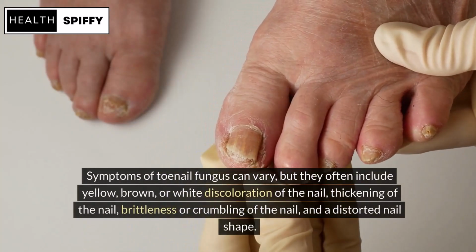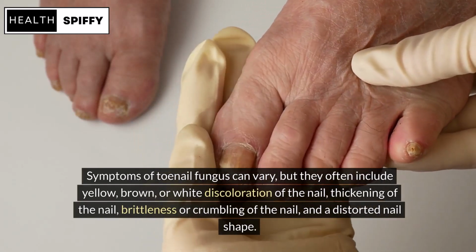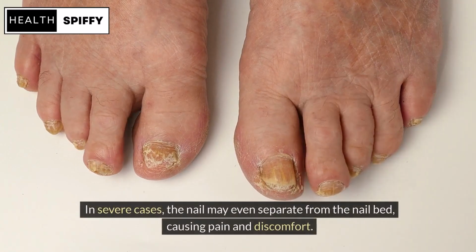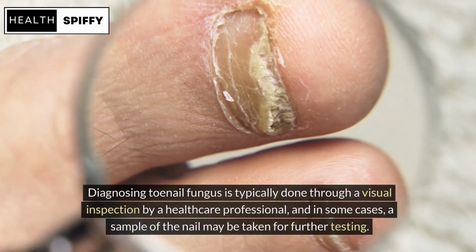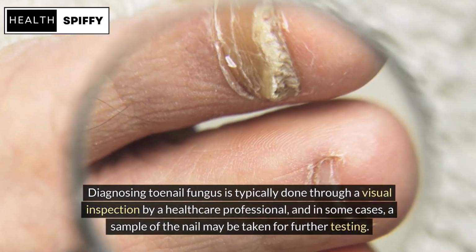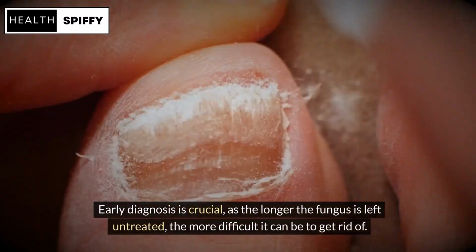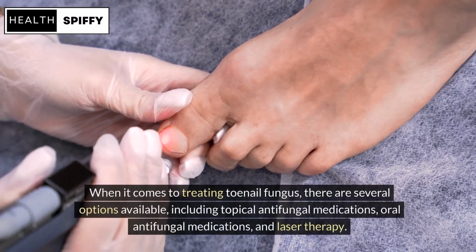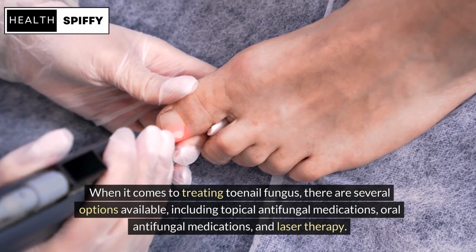Symptoms of toenail fungus can vary, but they often include yellow, brown, or white discoloration of the nail, thickening of the nail, brittleness or crumbling of the nail, and a distorted nail shape. In severe cases, the nail may even separate from the nail bed, causing pain and discomfort. Diagnosing toenail fungus is typically done through a visual inspection by a healthcare professional, and in some cases, a sample of the nail may be taken for further testing. Early diagnosis is crucial, as the longer the fungus is left untreated, the more difficult it can be to get rid of.